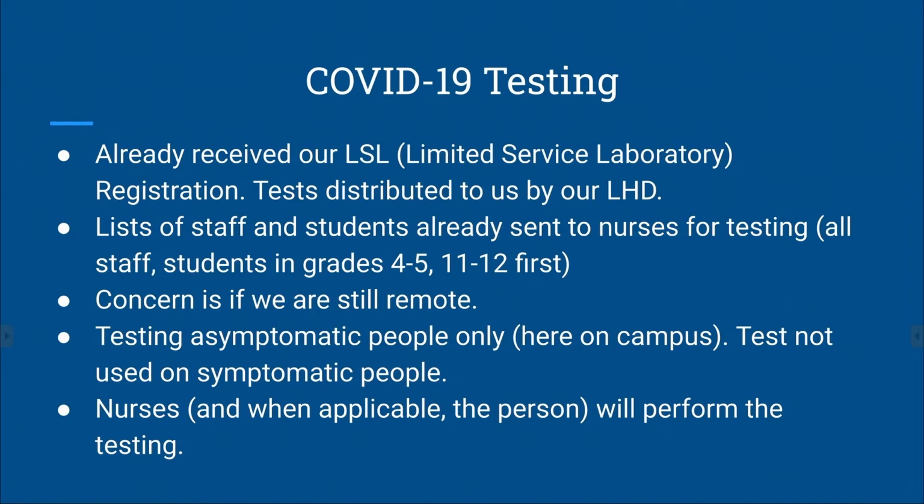We will be testing all staff that has consented, and we are going to begin with students in grades 4 and 5 at the elementary, and then 11 and 12 here first at the middle high school. There is not a need to test at this point the real young littles. In my mind, that's just not appropriate at this time.